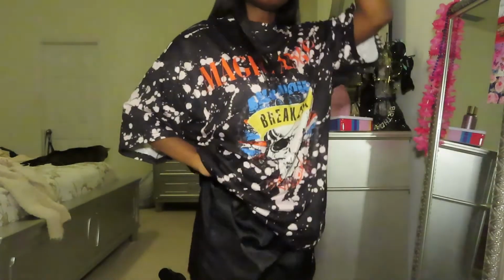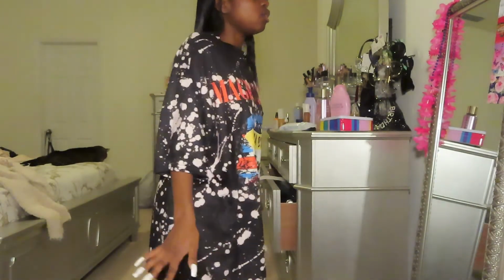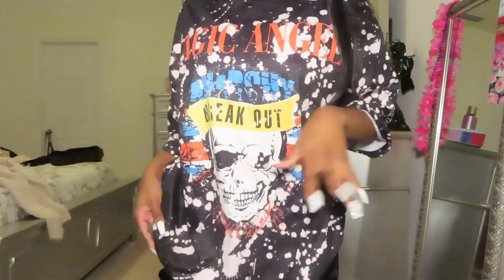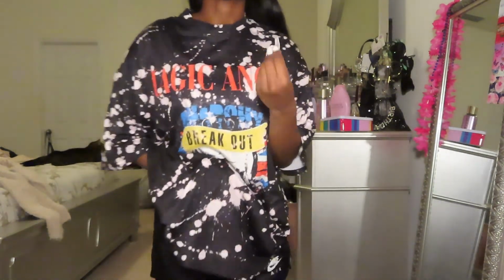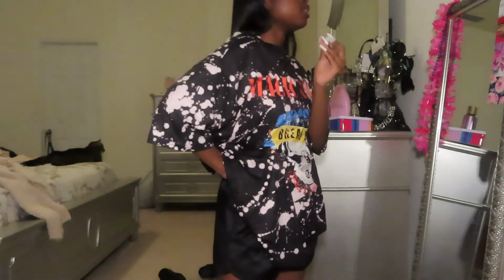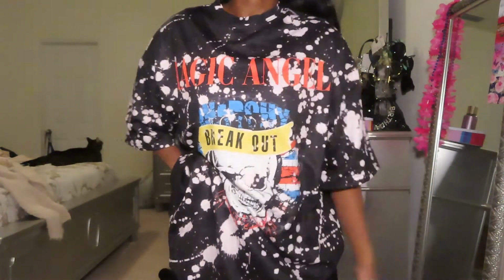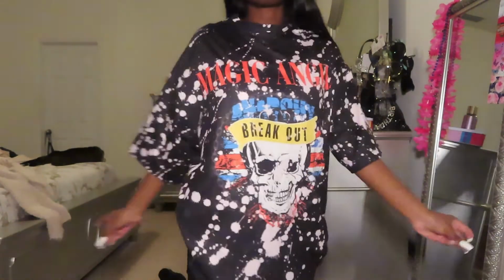So this is the shirt. I do like it. It's oversized or whatever. Has the graphics on the front, the bleach look all over. This material is not cotton either. It reminds me of Dry Fit, like Nike Dry Fit. So that's the material. And yeah. So y'all, why is this the 10th shirt that y'all see me in this video?